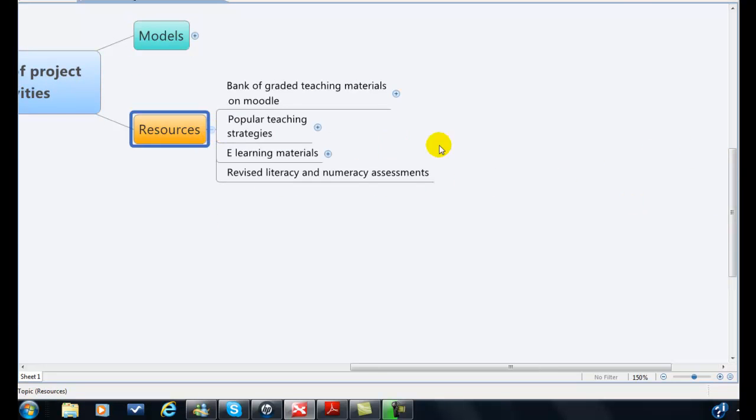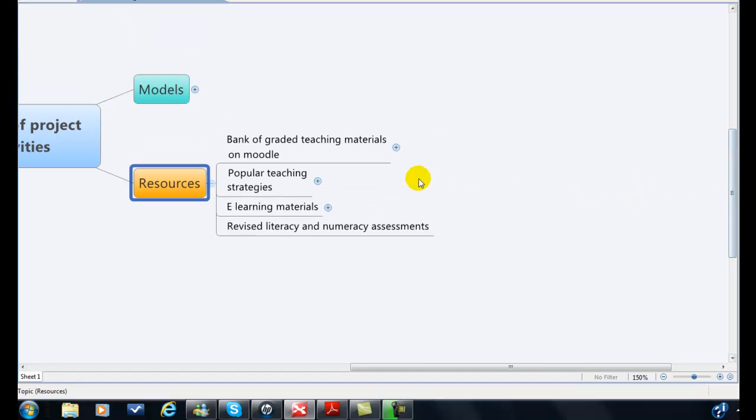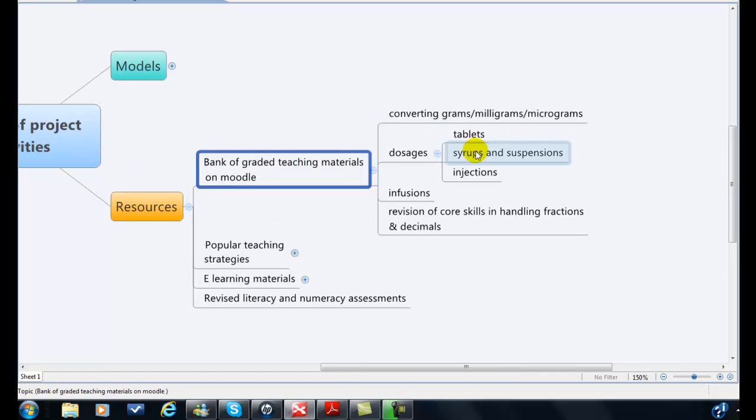We developed a whole range of resources during the year. There's a whole bank of graded teaching materials on the Moodle covering these topic areas. If the project continues, I think a key focus would be to continue to develop these materials into the kind of materials that could be used more as open learning materials rather than as teaching materials in the classroom, but that could be done quite easily.